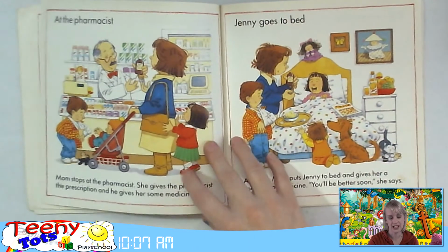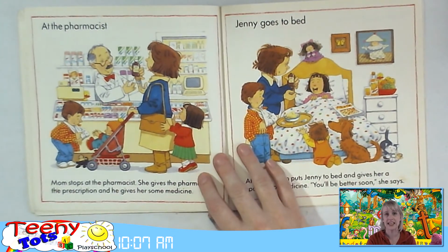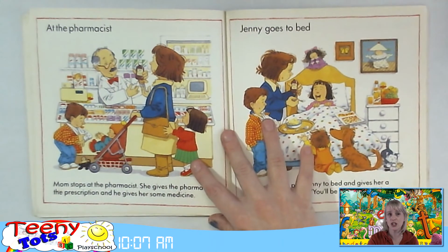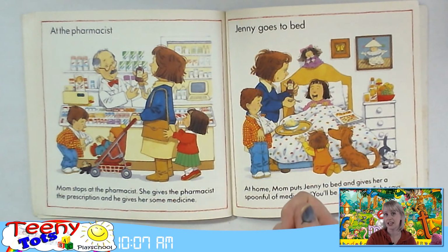Okay, lovely. Now they've got to go to the pharmacy and get their medicine. Mom stops at the pharmacist. She gives the pharmacist the prescription and he gives her some medicine. Have you ever stood in the queue with Mommy before? And you're waiting for medicine. Mommy gives the doctor's script, okay? And then you have to wait for the pharmacist to get all the medicine together.